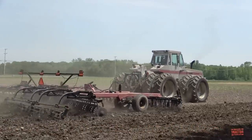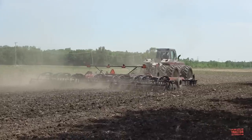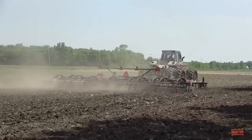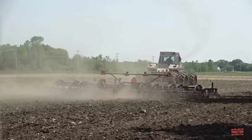In this video, I would like to share with you the tractor's production history, specifications, and original price tag. But first, let's head out to the field so that you can see and hear this big argent silver tractor at work.